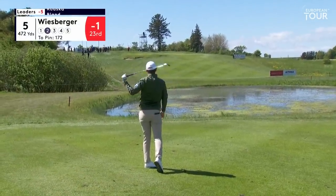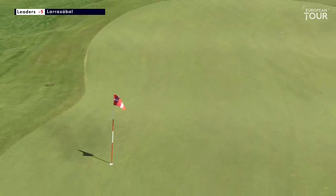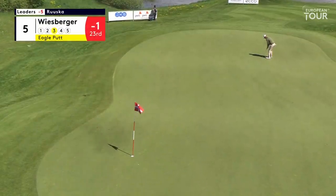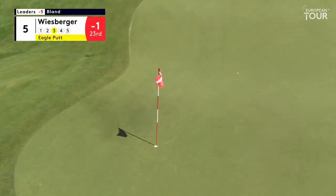It's a big, high draw, Wiesberger. It's not an easy shot for him. Not a natural cutter of the ball. And it's just duff that there, really, trying to hit that fade. Well, this is no pushover. Up two tiers we go for Bernd Wiesberger. Very slow putt, this.